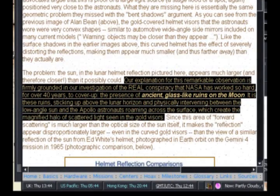Our explanation for this remarkable observation is firmly grounded in our investigation of the real conspiracy that NASA has worked so hard for over 40 years to cover up: the presence of ancient glass-like ruins on the moon. It is these ruins, sticking up above the lunar horizon and physically intervening between the low-angle sun and the Apollo astronauts roaming across the surface, which create the magnified halo of scattered light seen in the gold visors.